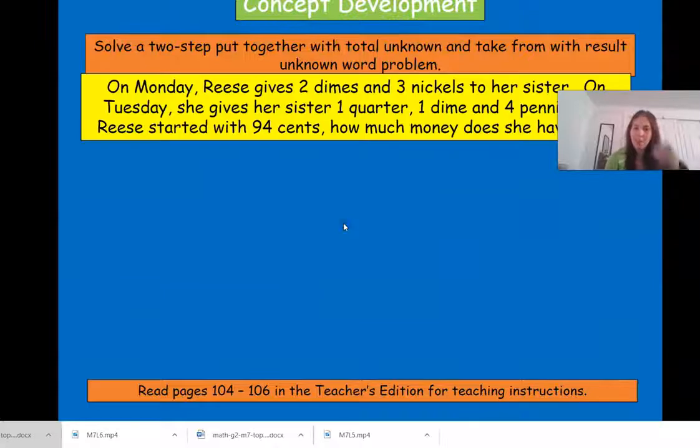All right, we have another problem to do. All right, let's read it. On Monday, Reese gives 2 dimes and 3 nickels to her sister. On Tuesday, she gives her sister 1 quarter, 1 dime, and 4 pennies. If Reese started with 94 cents, how much money does she have now? So this problem has a couple steps because first we need to see how much money she gives away. How much money is she giving to her sister? So first we have to add up that amount.